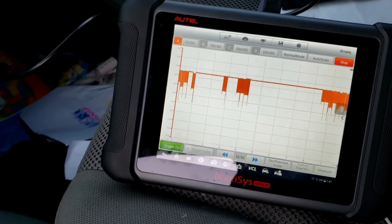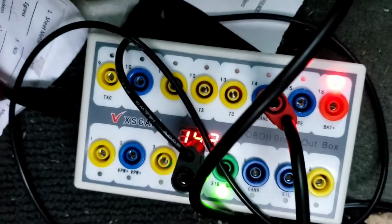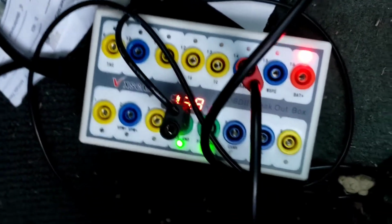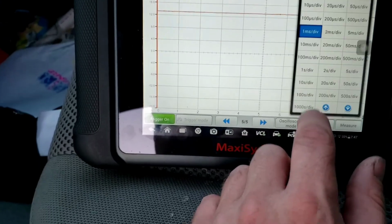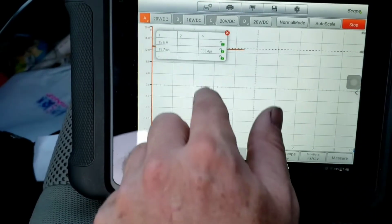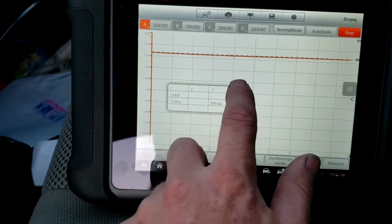Everything's running great now, but I'm going to go to what they call the K line. If you go down here, it's pin 7 on the breakout box. I'm going to go to pin 7. I've got to go back to a 20 volt scale and change my time base. So that's battery voltage or alternator voltage right there. What does this mean? We're at 13.4 volts, what the alternator's at when running.